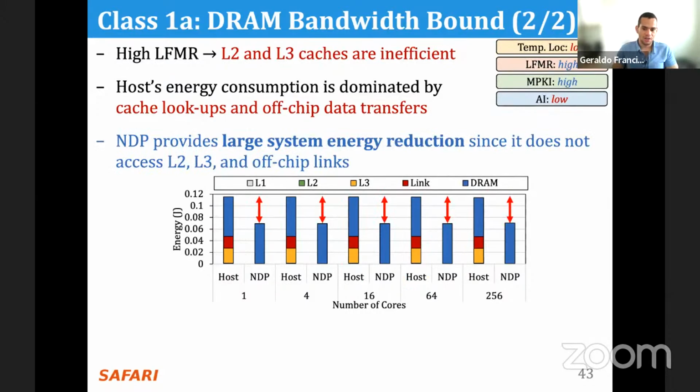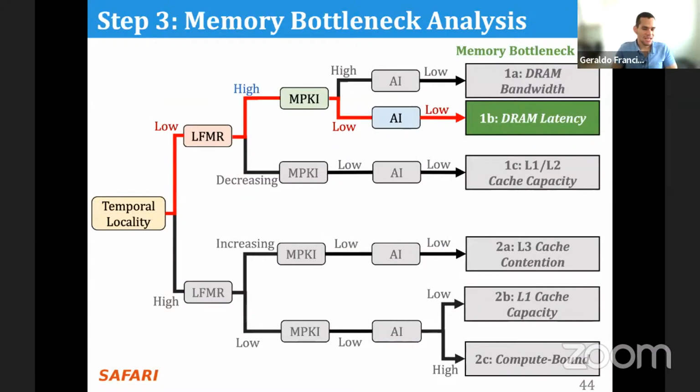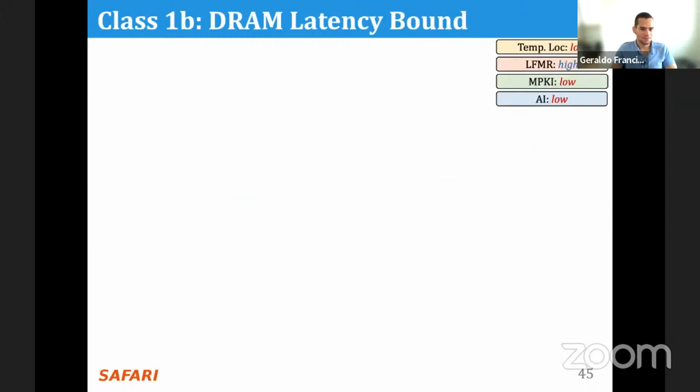Second, on the other hand, NDP reduces energy consumption compared to the host CPU since it avoids such L3 cache lookups and also the off-chip memory traffic. Therefore, we conclude that DRAM bandwidth bound applications highly benefit from NDP architectures when considering energy consumption, since the NDP system does not access L2, L3, and off-chip links, leading to large system energy reduction. Now we analyze DRAM latency bound applications.